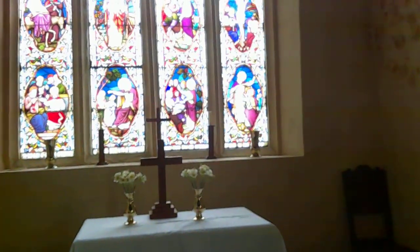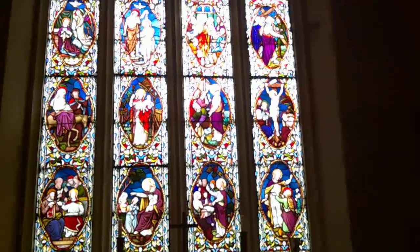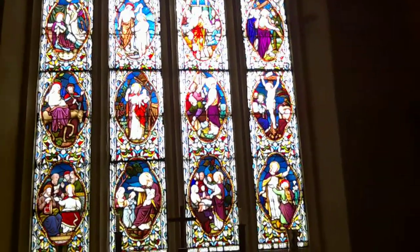And it reminds us that before the Reformation, many of the windows here, this is a wealthy church, it's a big church, the windows would have been decorated. Here we have a 19th century east window and a little communion table.